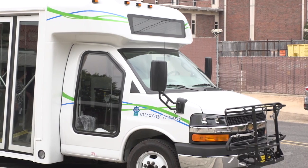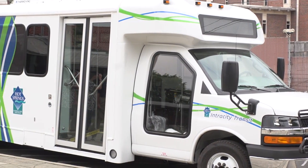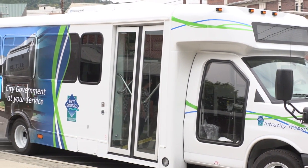And we have something new behind us that we're going to talk about today, right? Right. We've got a new city vehicle that's smaller in design, more cost efficient for the city, and hopefully it'll work out well for the city. It's been a long time in the planning, hasn't it? About a year and a half, yes.